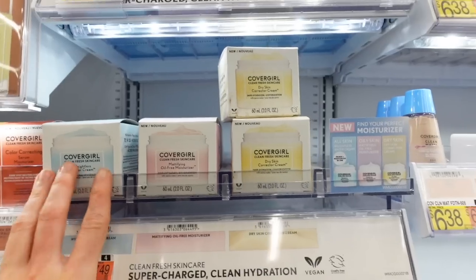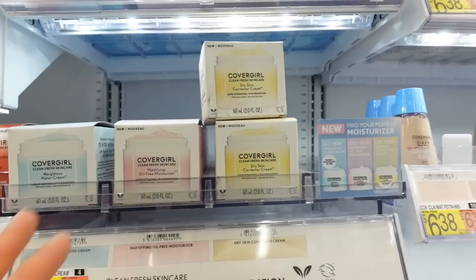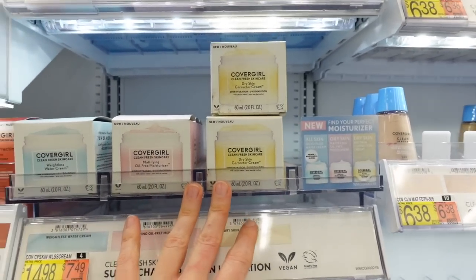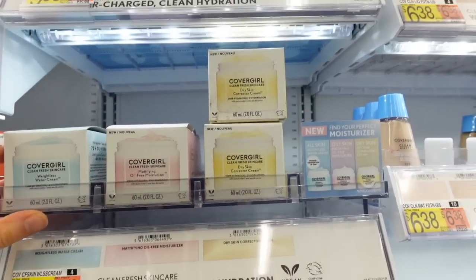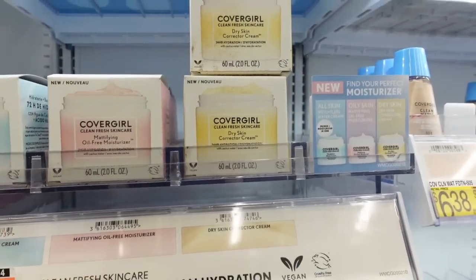Yeah. Then they have a few facial moisturizers. They all have fragrance in them, and they're probably going to differ slightly in consistency, would be my guess. So fragrance is just a common allergen in skincare products and can be irritating for some people. I don't know, this seems kind of pricey. $14.98 for the 2 ounces.